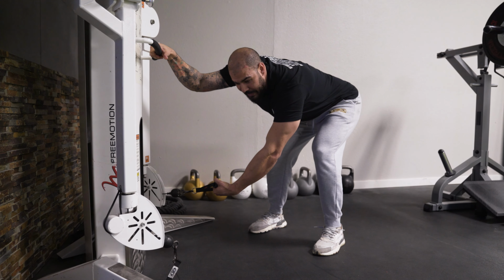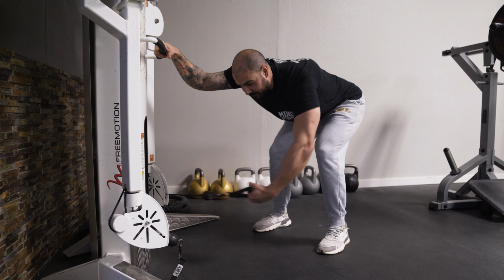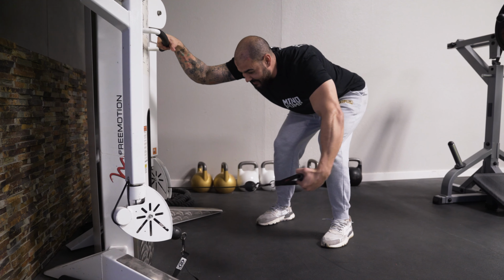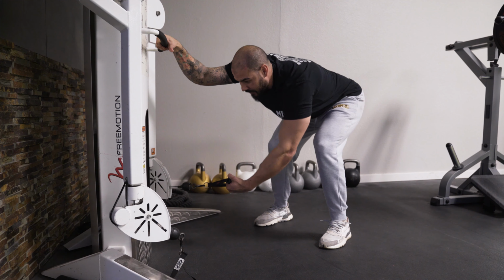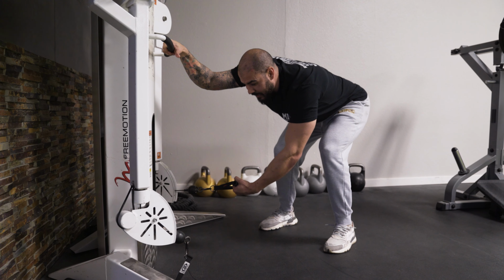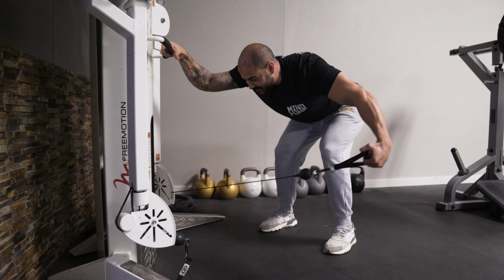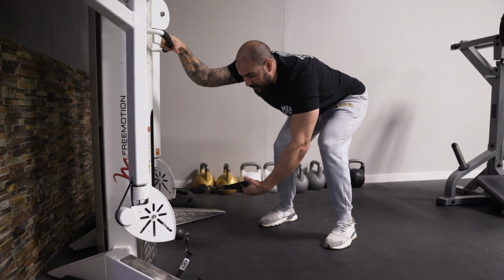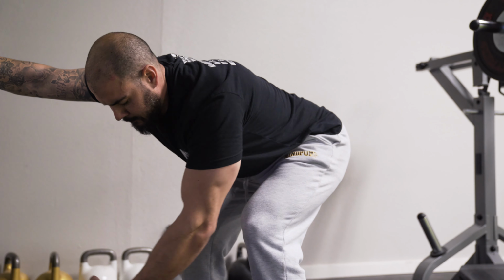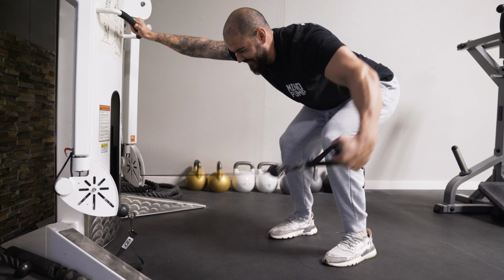Take it all the way back till the weight almost comes to set back down, and then fly out again. I put emphasis on squeezing the rear delt, resisting it on the way back in, and then flying out. I want to do this nice, slow and controlled. After I squeeze the rear delt, I want to resist the cable from coming back in. And when I'm resisting it, I'm trying to mentally concentrate on that rear delt. I recommend starting with it before you do your other movements.